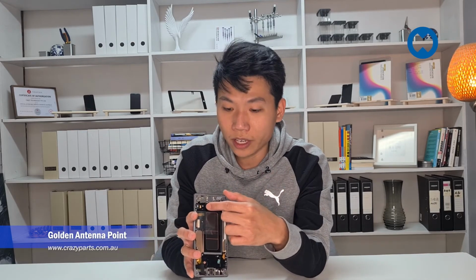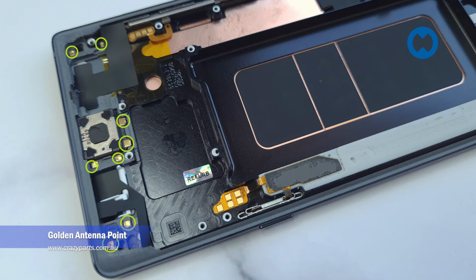On top of that, we will make sure the outer frame has the golden antenna point. Where is the golden antenna point that you need to check? Right here. I will show you closer in that video. Some of the people use an aftermarket frame, and the aftermarket frame doesn't have this golden antenna point. So we will make sure the outer frame is original and make sure all these golden antenna points are there. This will make your signal stronger and you won't have the signal problem, 100%.